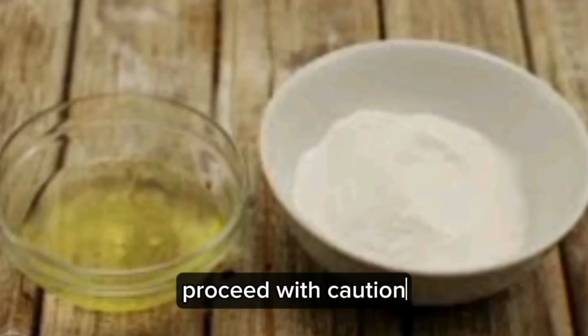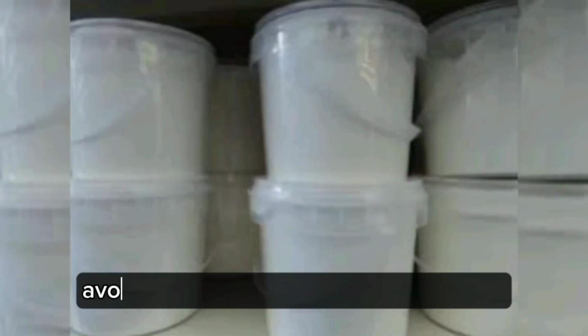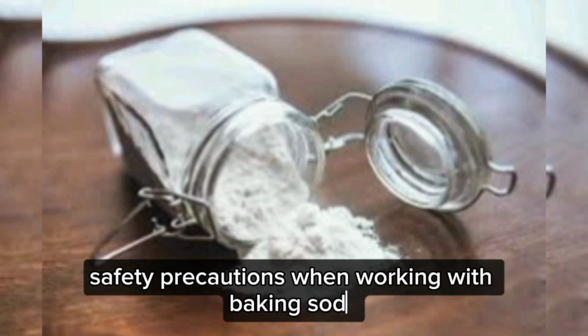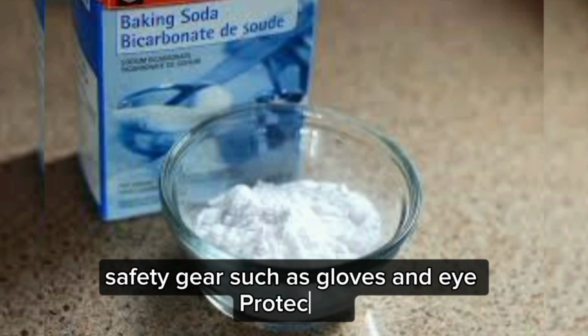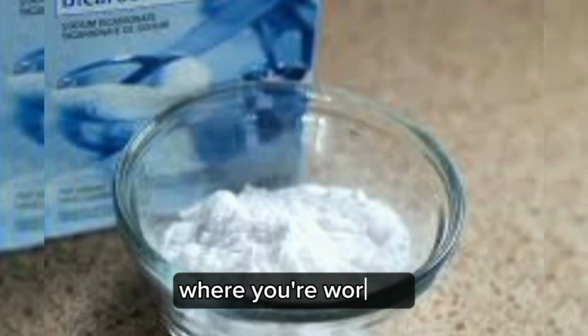Proceed with caution. Keep in mind that baking soda is a strong alkaline compound, so it's important to add it gradually and retest the pH frequently to avoid overshooting the desired pH level. Safety precautions. When working with baking soda, especially in larger quantities, make sure you're wearing appropriate safety gear such as gloves and eye protection. Additionally, ensure good ventilation in the area where you're working.